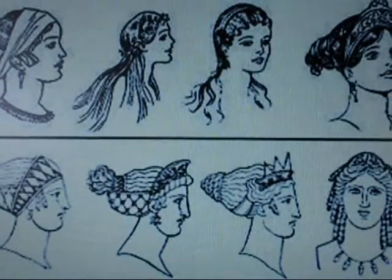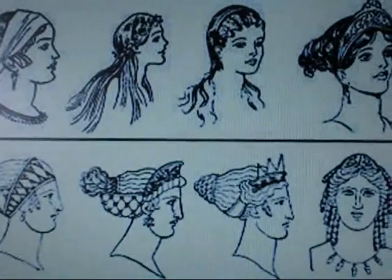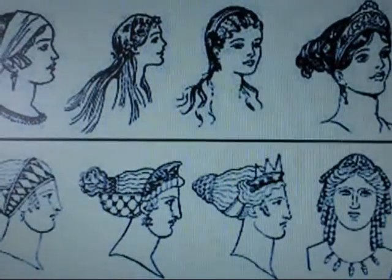Ancient Greeks had fancy hairstyles. Men wore their hair short and curled. Women wore their hair long with ringlets and ribbons.